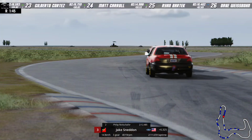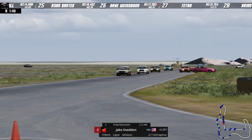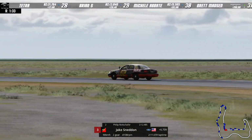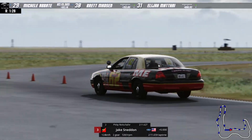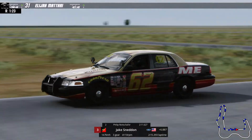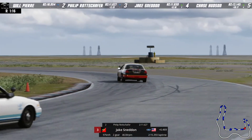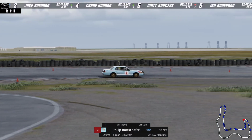He's got Phil Rotschaffer about 4.5 seconds ahead of him now. And actually, I apologize. Phil is only about like 2.2 seconds ahead. Phil is 4.5 seconds behind Will. Will is just on another planet at this point with his lap times. He is running consistent 2.11s. I think for this race, Will is going to be untouchable, but Jake may be able to close that gap if Phil makes a mistake. We'll see what happens.